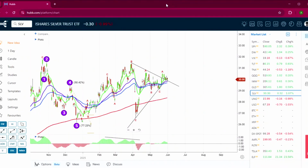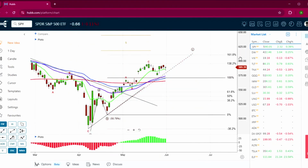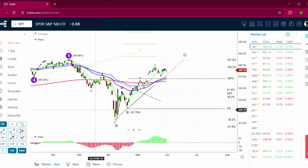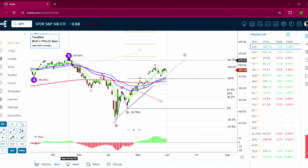If we go on to the actual markets, let's start with the SPY and talk through what has been happening. We see the market is on an upwards trajectory, which is nice because it's playing into three different things that I see. We've got this one zigzag pattern that would have a completion of the C wave at the 1.618 level. There's also congruency of the lower side of the trading box here, and also this wave 5 high from before.